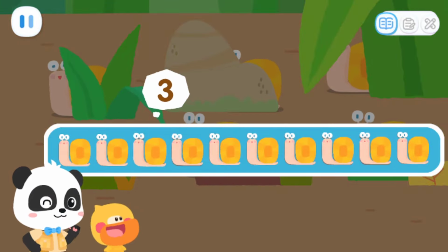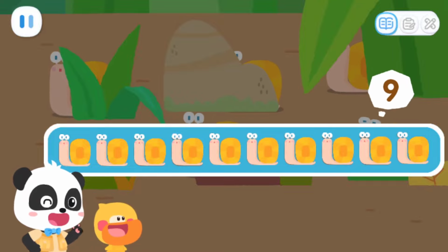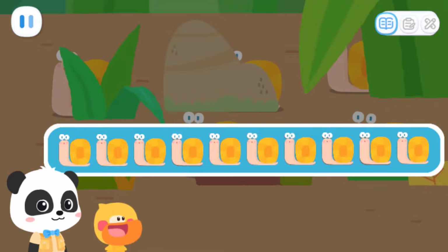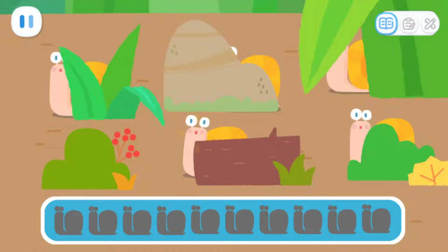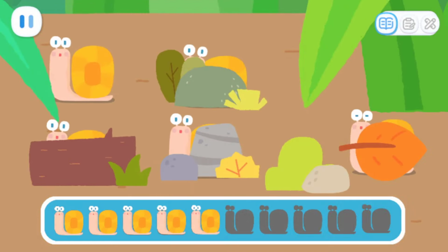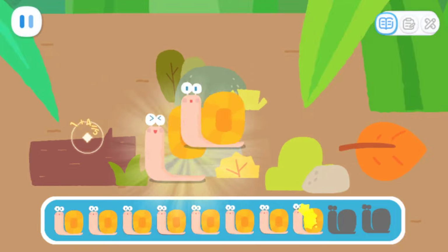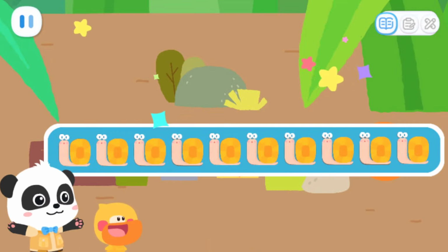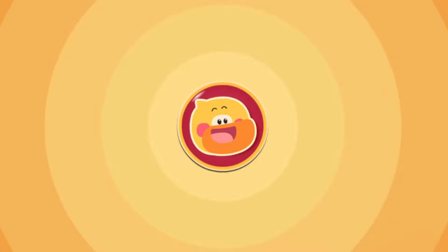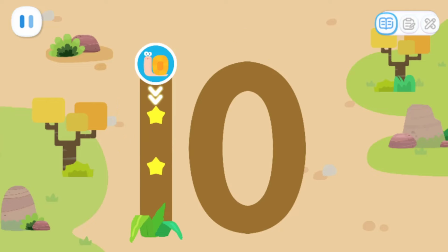1, 2, 3, 4, 5, 6, 7, 8, 9, 10. The snails are hiding. Can you help find them? Sure. 1, 2, 3, 4, 5, 6, 7, 8, 9, 10. Wow, found the 10 snails. Let's send them home. Write the number 10 and send them home.